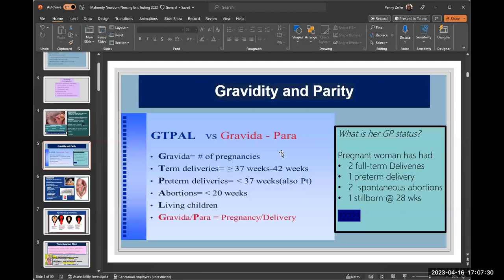So let's take an example. So you have a woman in the office. She's pregnant currently. She's already delivered 2 full-term babies. She's also delivered a preterm baby. She's had 2 spontaneous abortions and 1 stillborn at 28 weeks. Okay, so let's figure this out. How many times has she become pregnant? Or has she conceived? Okay, well, she's currently pregnant. So that's 1. 2 full-term deliveries, that's 3. 1 preterm delivery, that's 4. 2 spontaneous abortions, that's 6. And 1 stillborn, that's 7.